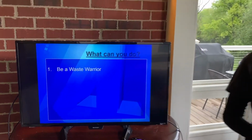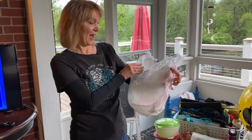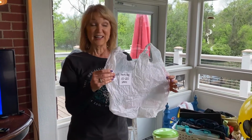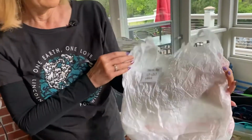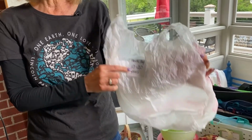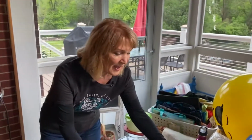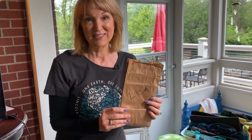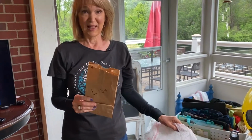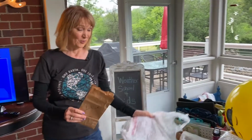How can you be a waste warrior? Well, what are the things that we throw away? One of them, plastic bags. Do you know how long it takes this plastic bag to decompose or go away? 10 to 20 years for just this one plastic bag. Compare that with a paper bag. You know how long it takes the paper bag? 1 month. So which would be better, plastic or paper? If you chose paper, you're right.